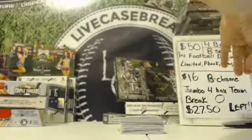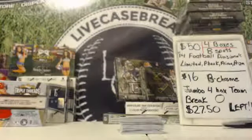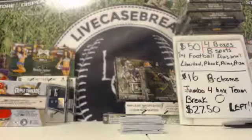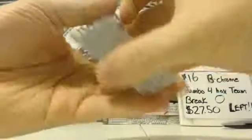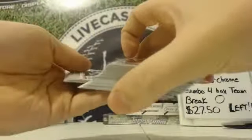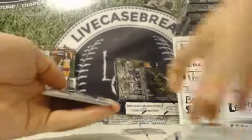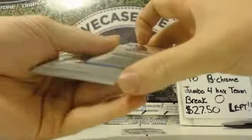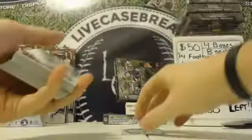Lindor. Fire. And some more chromes. The final stack, guys. I'm going to grab the last auto here. I think it's on the bottom. Yes, it is. There's also a Black Wave Mini. Another auto hiding here. Just want to slide it on the bottom if there is. Nope. One auto left, and we got a Black Wave Mini, too.